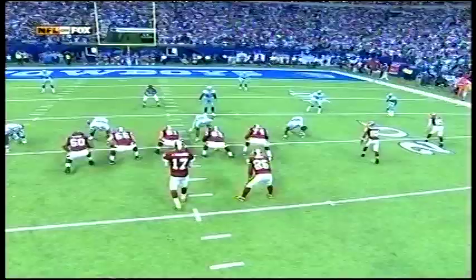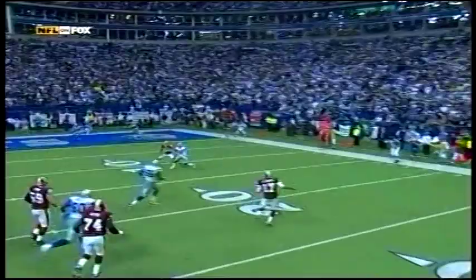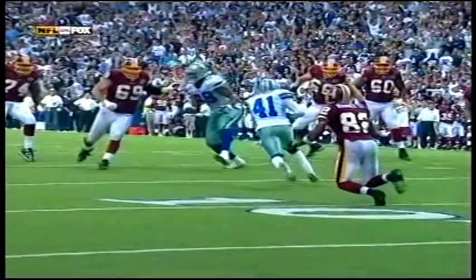Well, initially, Jason Campbell, he's working to the left side there. You see pretty good coverage by the Cowboys, and that was the look. Terrence Newman just undercuts it right there. If Antoine Randle-El stays a little flatter, I see what he's trying to do, but it makes for a pretty tough throw there by Jason Campbell.